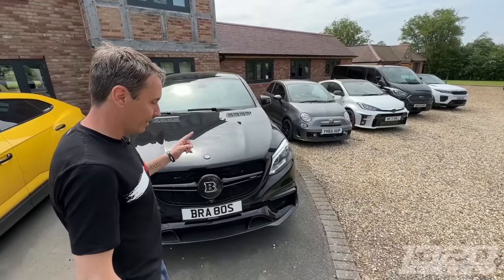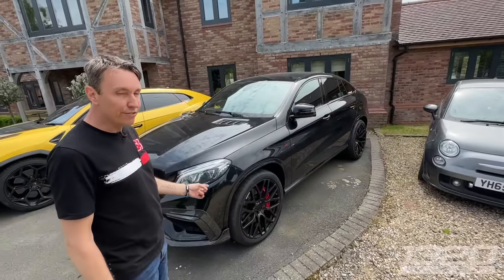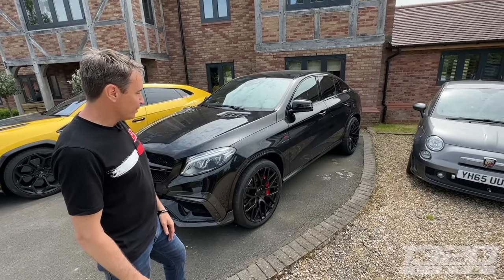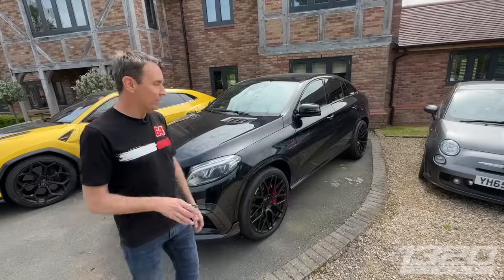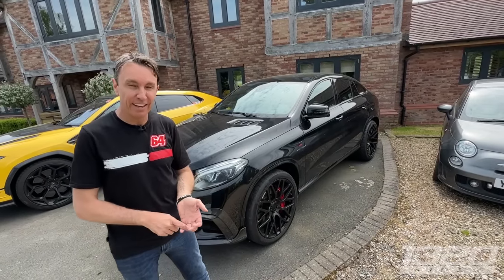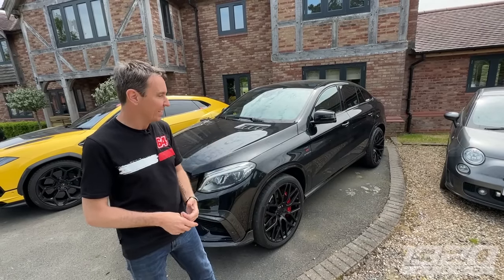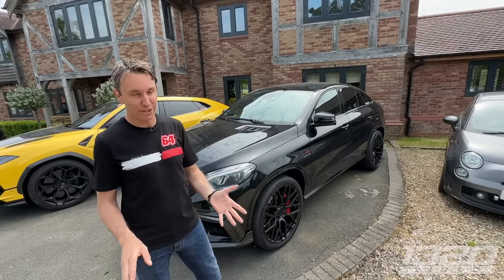Now this car, we're going to have to do a cold start because this is a Brabus 850 GLE. So 850 horsepower, twin turbo. Damn, this thing is mad. My family SUV. I bought this from Slovakia, so I imported it from over there. It took a long time to get here. Left-hand drive, unfortunately, but a great car. The noise this car makes is just second to none.